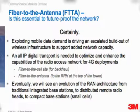Eventually, we're going to see an evolution of the base station architectures going from the traditional integrated approach with the 2G and 3G architectures to the distributed base station approach, which I'll talk a little bit about in the next couple of slides. And eventually that will even migrate to the compact base station, which companies like Mindspeed and Freescale are working on chips to enable, a miniaturization of the base station architecture. And that will be the future.